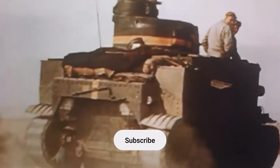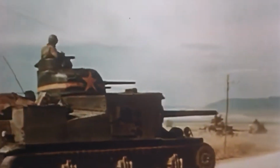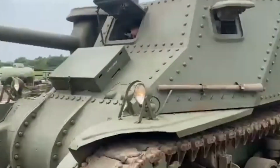One cool thing they did was with the American M3 Lee tank. They turned it into something called the Grant. This change was like rearranging the seats in a car to give everyone more room. They removed the spot for the radio operator, which made the tank more comfortable for the crew.